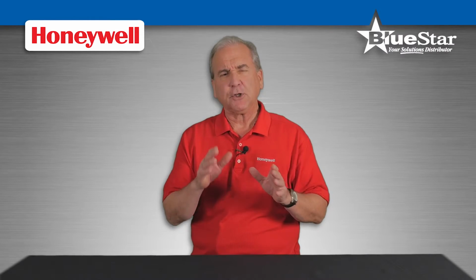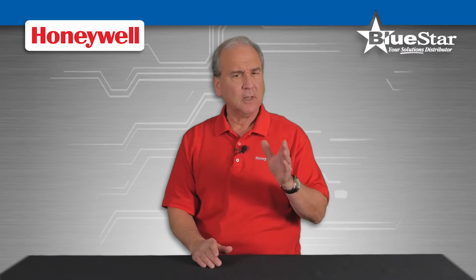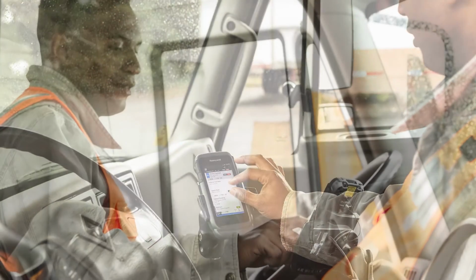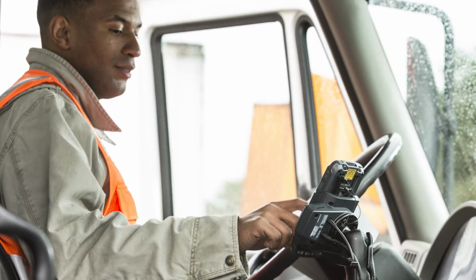Now, since the CT50 targets the mobility market, it has several mobility accessories, including a RAM mounting kit, vehicle docks, vehicle chargers, and vehicle adapters.